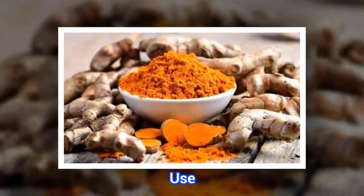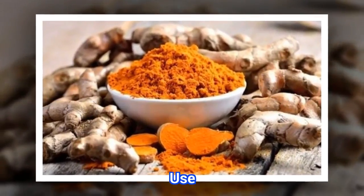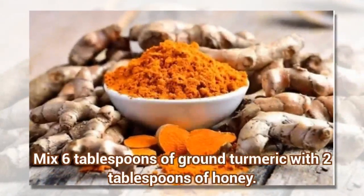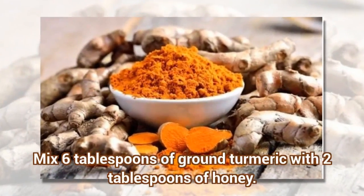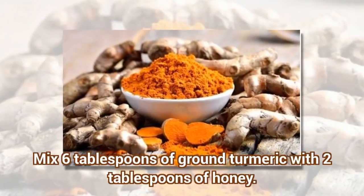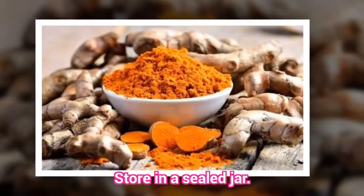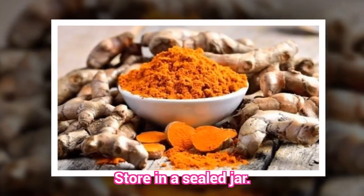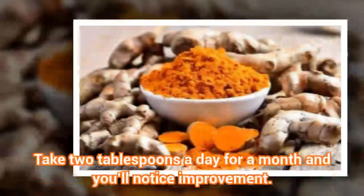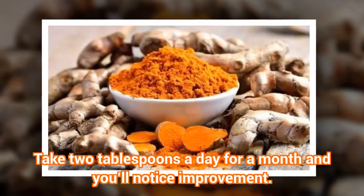Use. Mix 6 tablespoons of ground turmeric with 2 tablespoons of honey. Store in a sealed jar. Take 2 tablespoons a day for a month and you'll notice improvement.